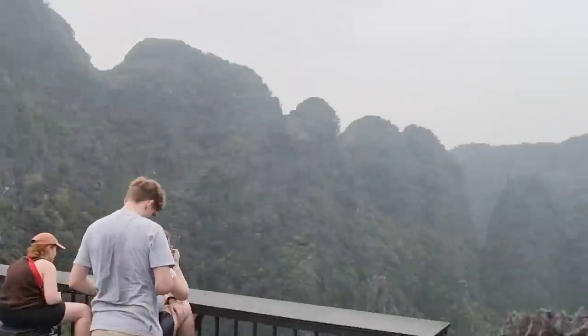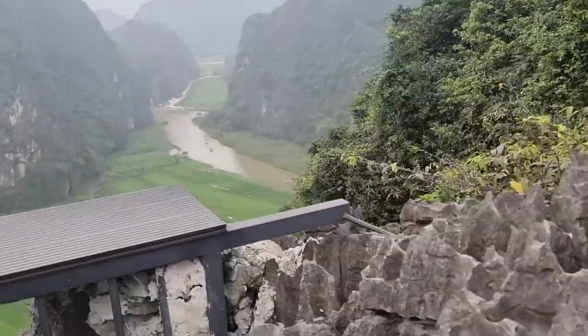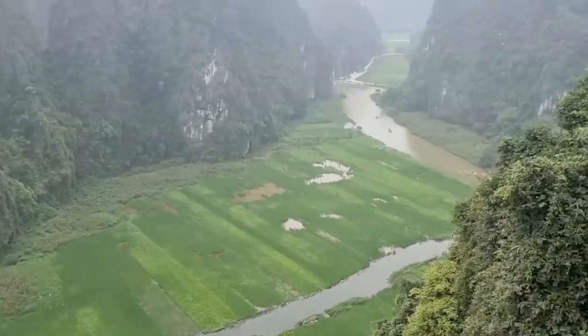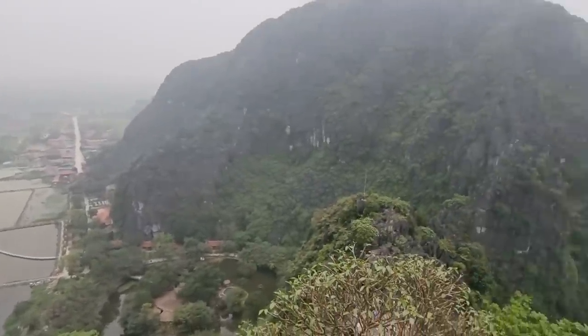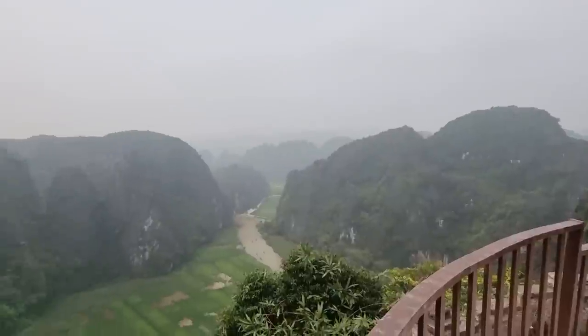Now, the tour guide mentioned to everybody that it's advised not to walk up here if you have heart problems, knee problems, blood pressure problems. And I can see why. It's a challenge. Oh, we're practically in the clouds now, guys. Wow. Gorgeous. Wow, look at it. Unbelievable. All right, guys, we made it to the top. The view is stunning up here. Verified stunning. Vietnam is gorgeous.